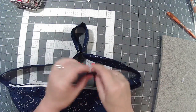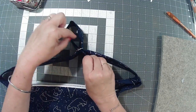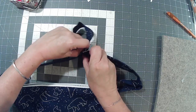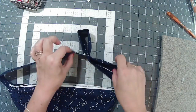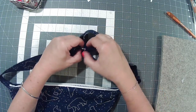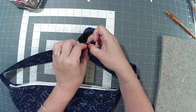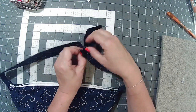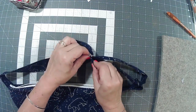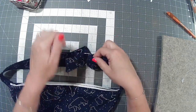Okay. And then I'm going to take this end, which is the raw edge, basically as I did here. So take it up this side of the buckle. Oh, there we go, like that. Can you see it's that side of the bar? This is quite hard to do so that you guys can see. It's much easier when it's facing me. And then back through like that. Okay. And then I'm just going to pull that through a little bit more. Not too much. There we go, like that.